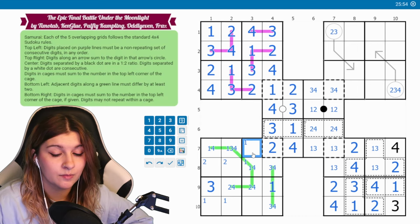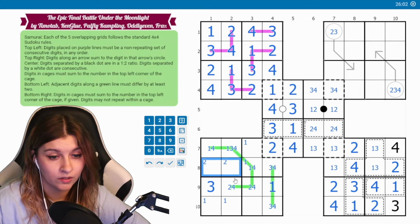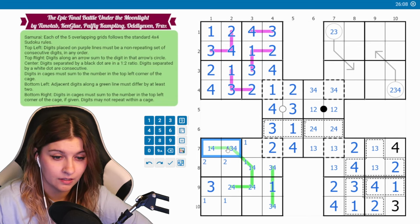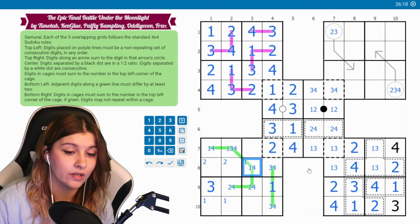Is it possible for this to be a 1? Would that break this? Because right now, 1 could go here. 1 doesn't have to go up here, right? Nope, 1 does have to go up here. The only options are 1, 4, or 1, 3, 4. And you can't use a 2. You can't put 4, 3 next to each other. So 1 does have to go up here, meaning this can't be a 1. So this will be a 1.